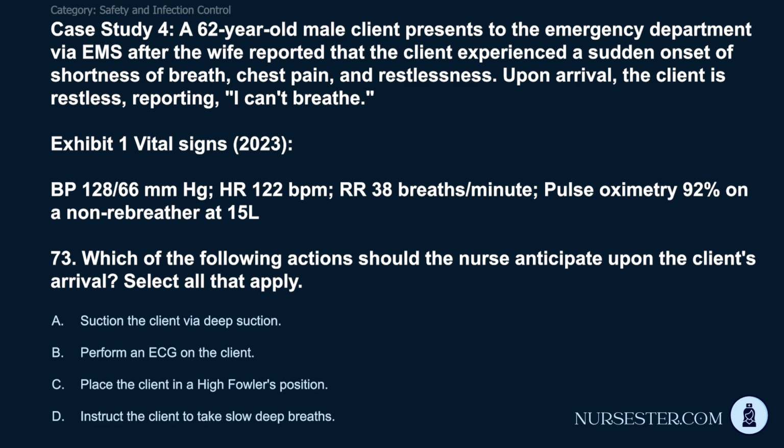73. Which of the following actions should the nurse anticipate upon the client's arrival? Select all that apply. A. Suction the client via deep suction. B. Perform an ECG on the client. C. Place the client in a high Fowler's position. D. Instruct the client to take slow deep breaths. Correct answer, B. Perform an ECG on the client.